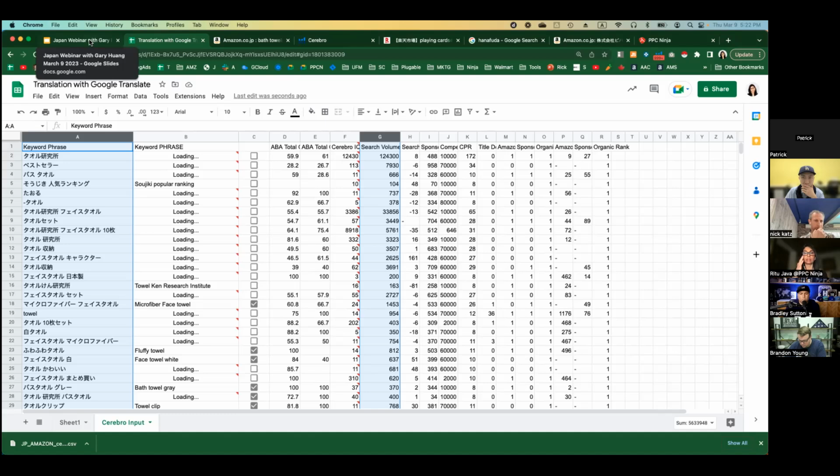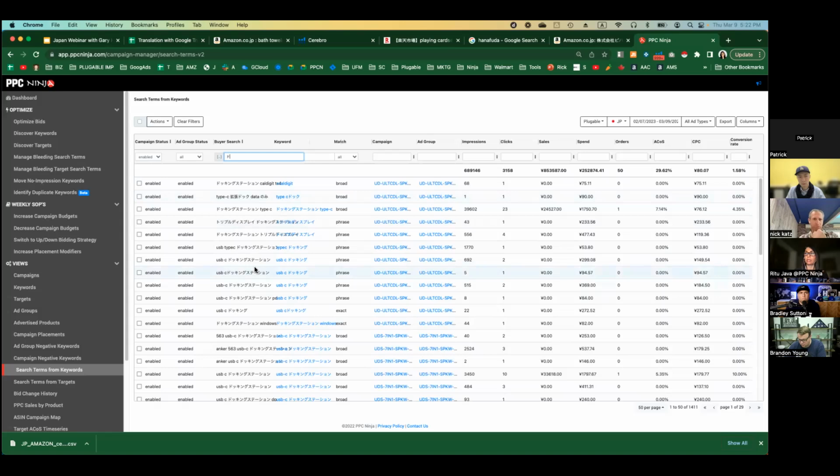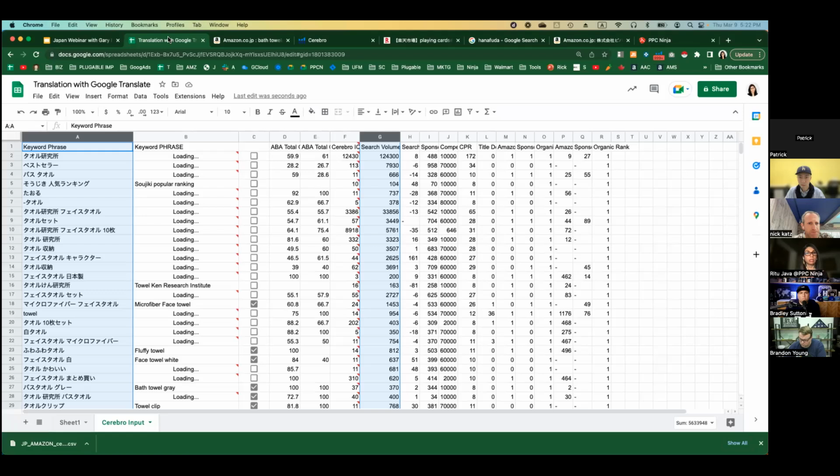Just to add a bonus tip, if even this is hard for you, you can always start an auto campaign and then use tools. I'm showing you one from our software, PPC Ninja, where you can extract or harvest keywords in Japanese from your auto campaigns. Then use Google Translate to validate whether those keywords are correct, because oftentimes your search term report gives you garbage, and you want a pretty clean list when you create manual campaigns out of it. So just those two things to watch out for.